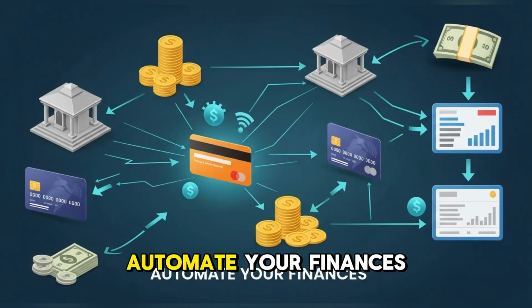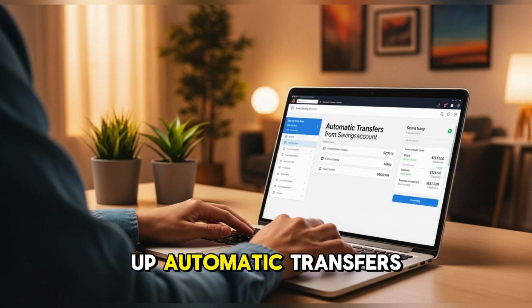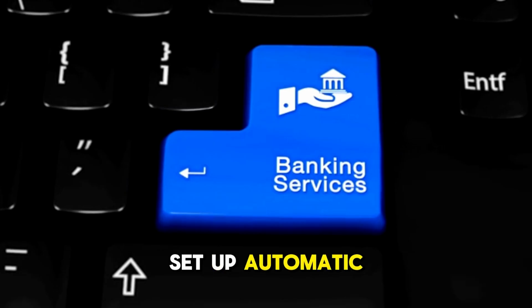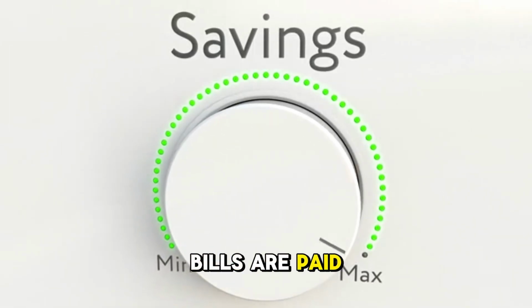Tip number 7, automate your finances. Another tip for successful budgeting is to automate your finances. This means setting up automatic transfers from your checking account to your savings account, so that you don't have to think about it. You can also set up automatic payments for your bills. This will help you avoid late fees and make sure that your bills are paid on time.